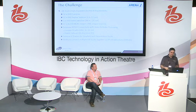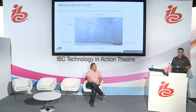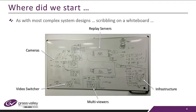And as this is the first of 3 trucks, it would be quite nice if we could connect up all 3 trucks together via IP rather than large umbilicals of SDI. So where did it start? As with most designs, you normally get a lot of people in a room.